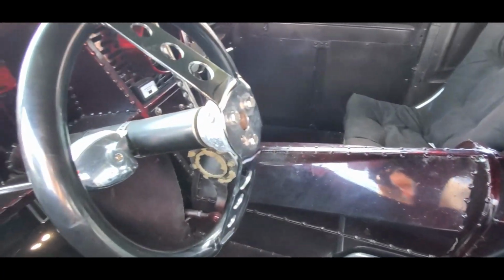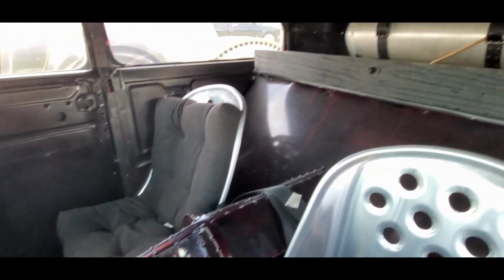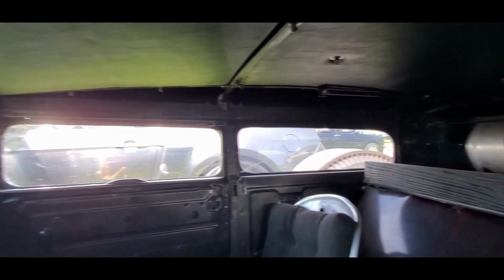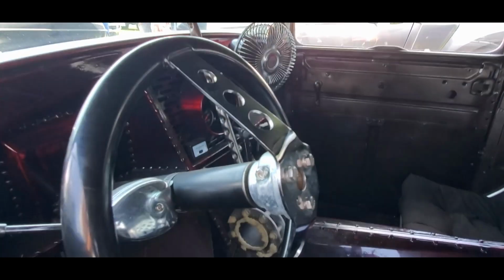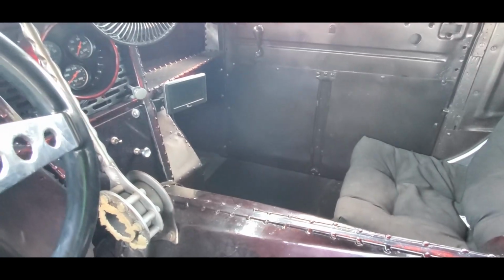Oh, you gotta check out the interior here. Nice. All metal. We don't need no comfort. Tank back there. Too cool. Look at that shifter. That is wild. Just wild.